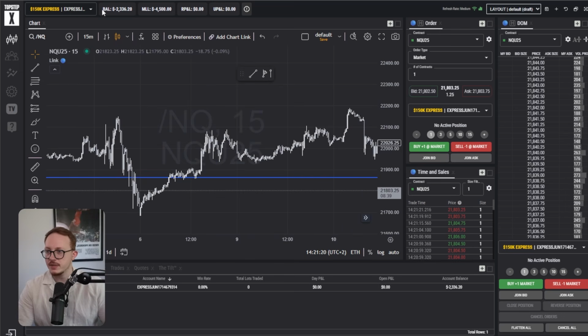Okay, so I wanted to show the trades that I've taken, but I can't show them for some reason. I think it's because it is a new account that I'm trading on right now. It is the Express account. So once you're funded, it's the Express account.